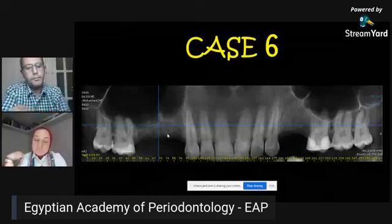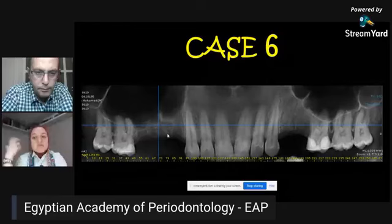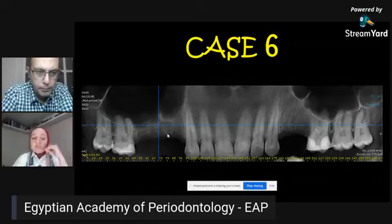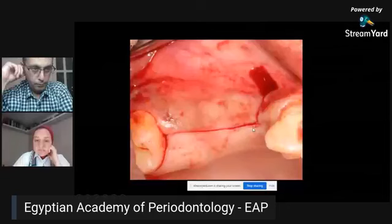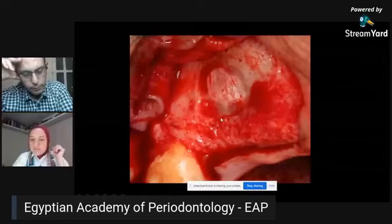So I told him that this is a less invasive option, and we have the more invasive option of the external or lateral approach sinus lifting, and I explained the procedure, and he decided to go for the external sinus lifting. So what we did was a full thickness crestal incision and a full thickness vertical incision, of course, mesial. And then we did our measurements with the 4 millimeters that we had, and then we started our osteotomy.